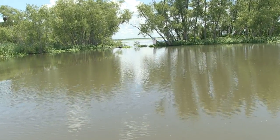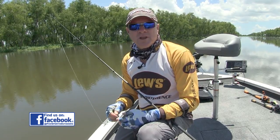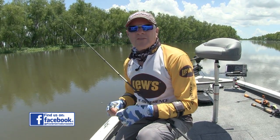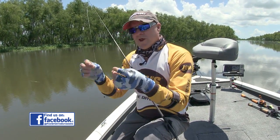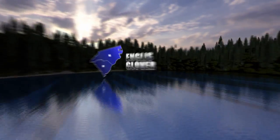And right at the mouth of that is right where that bass was sitting. We'll talk about water clarity and some other factors a little bit later, but that gets us started. Got a bass right there, and we'll get re-rigged on a little plastic worm. I'll show you all the gear we're using at the end of the show. We'll get back to fishing, see if we can catch it.